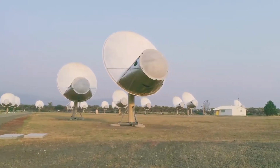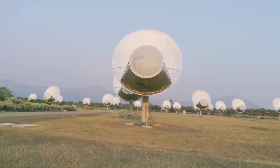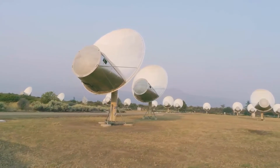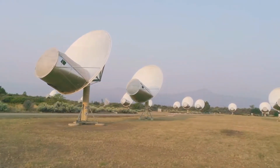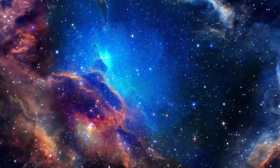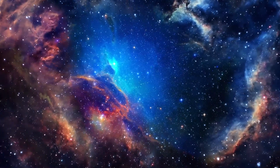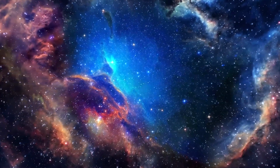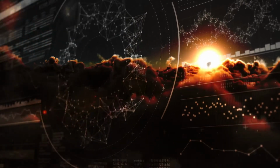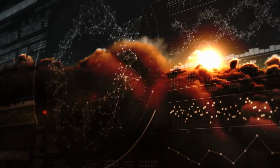The ATA is situated at the Hat Creek Radio Observatory in Northern California's Lassen National Park. It consists of 42 radio dishes arranged over 1 kilometer of land. SETI science focuses on listening for radio waves because they are a great way to send information over large distances, and they pass through the dust and gas of space at the speed of light. Using multiple dishes rather than a single large telescope allows scientists to observe more than one area of the sky and listen on different radio frequencies simultaneously. Thanks to a generous donation from Franklin Antonio, the antennas are now being upgraded to cover 1,000 to 15,000 megahertz with improved sensitivity and reliability.